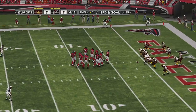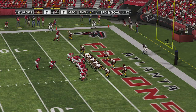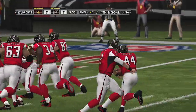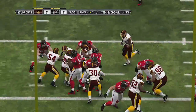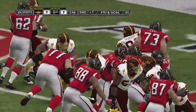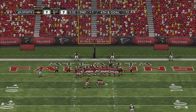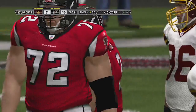Big opportunity for both teams here in this tie ball game. Ball on the 1, third down. Ryan with the give. He's wrestled down just outside the goal line by Landry. No gain on the play. And this should be an easy 3. The kick is good. Matt Bryant knocks it through and gives them a 3-point lead.